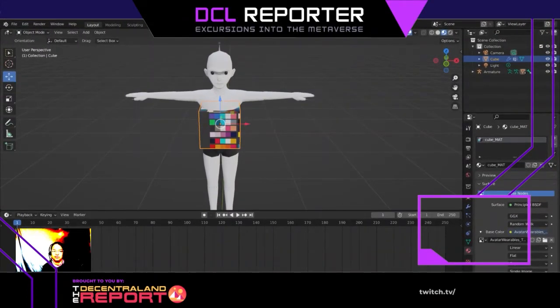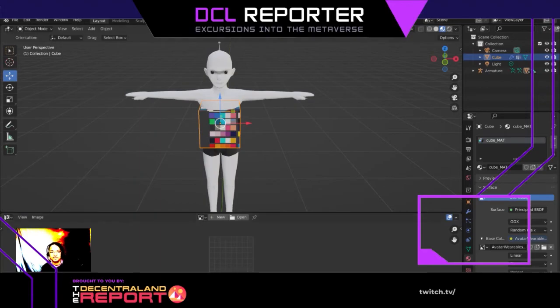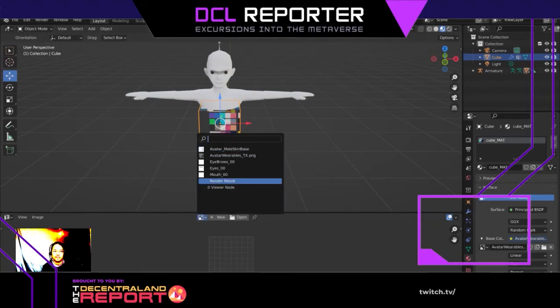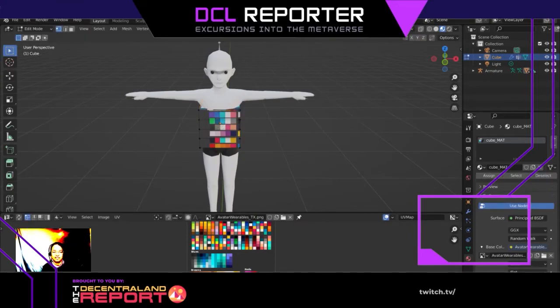Let's say we wanted to change this cube. Then we can mess around a little bit with the upper body and tweak this wearable so it's not just flat. So right now, for this cube, I'm going to open up my UV editor and bring up that file that we had. I'm going to hit Tab and select all.